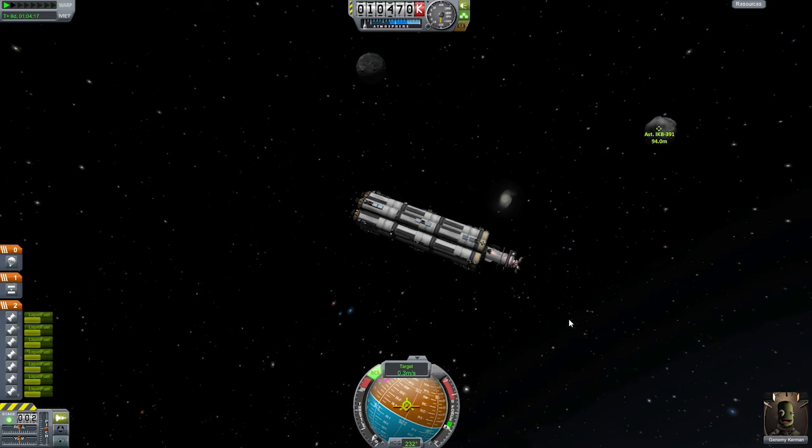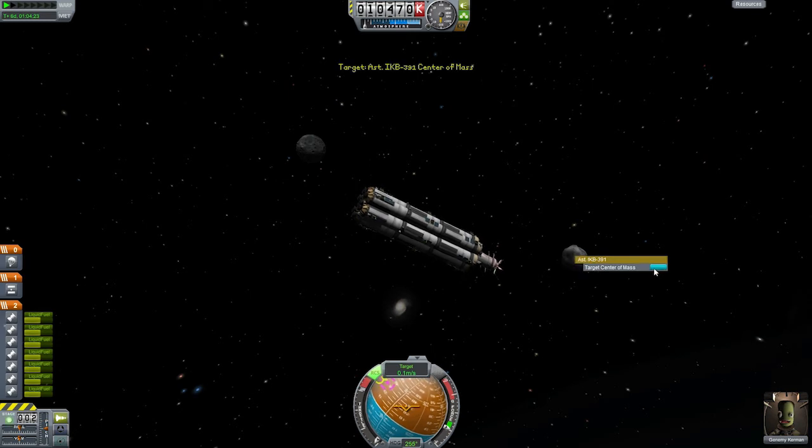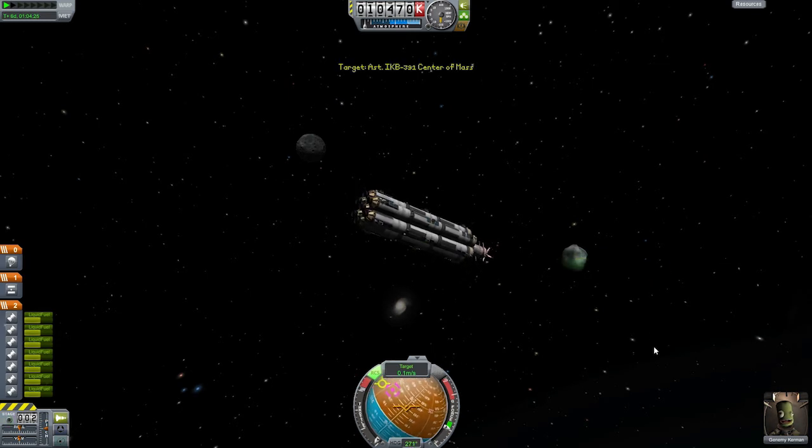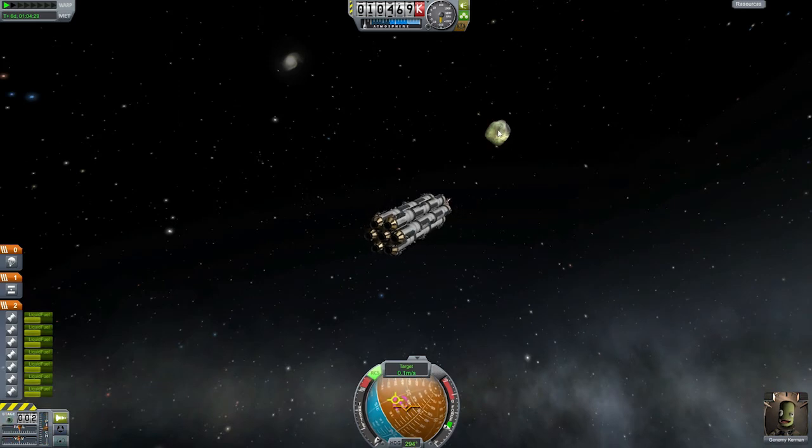Okay. Serious. Time to get serious. Orienting the ship. Target the center of mass. Aye aye, Captain. Center of mass targeted. Fire torpedoes. No. That's not what we're doing. We are grabbing it, not destroying it. Okay. RCS forwards. Engaged. Sort of.